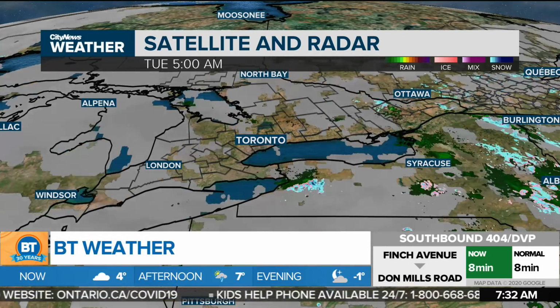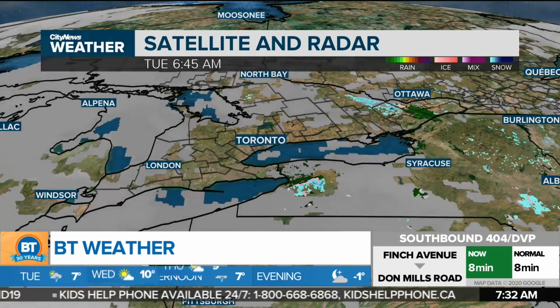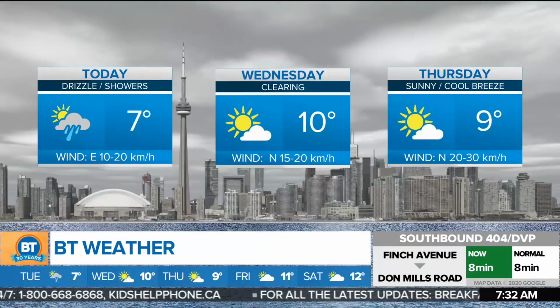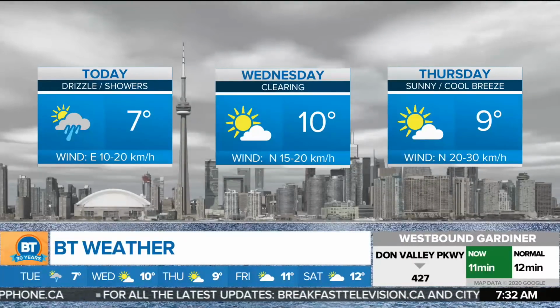There's a look at your satellite combined with the radar. It's just isolated on and off shower activity as a risk today, so not a washout, but once again, that morning drizzle. Then we'll dry out late this afternoon, and as we head our way towards tonight, we'll clear out those skies. Daytime highs today going to be 7 degrees. Tonight we'll dip down to about -1.